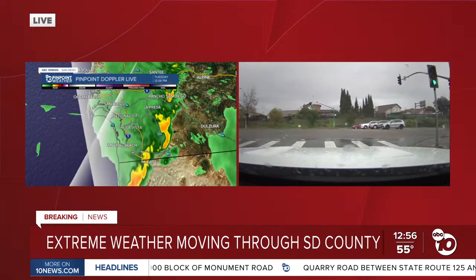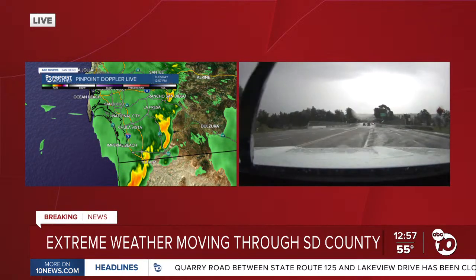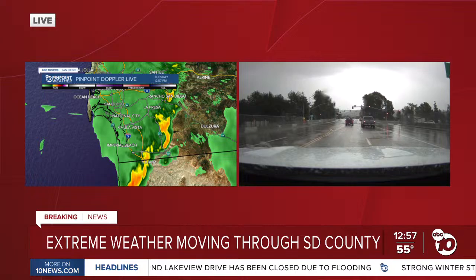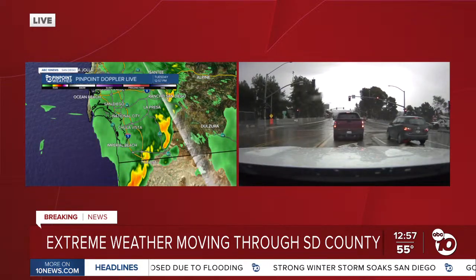It's always good to be able to watch these models and see them update in real time, like we did with that tornado warning as it disappeared. And now we're continuing to track these other warnings and watches. But the moral of the story is just stay off the roads as much as possible, because, Jared, we can see some traffic over there right now.